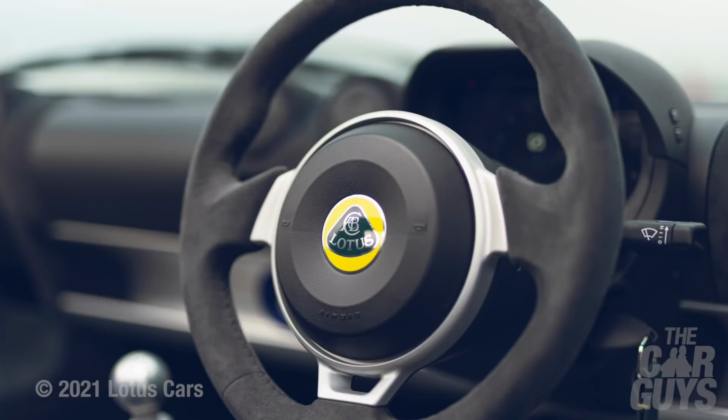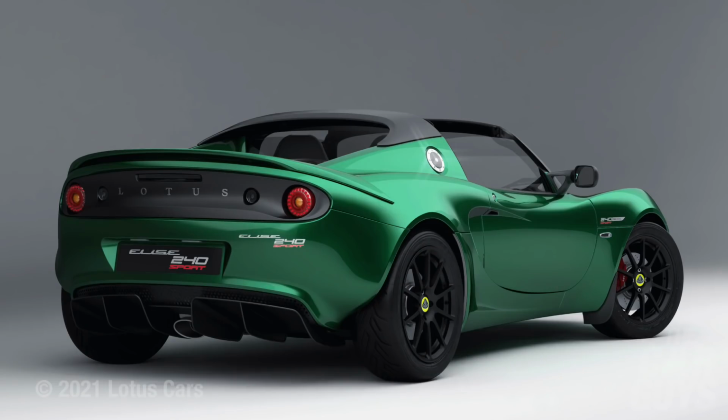Either way, I'm going to get a sneak peek of the car in its raw state before the official reveal, but I'm probably not going to let you see it until everything is absolutely perfect and hopefully at the Lotus factory itself.